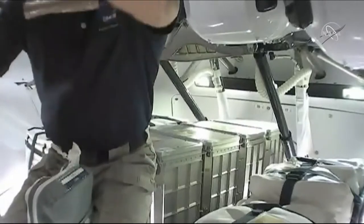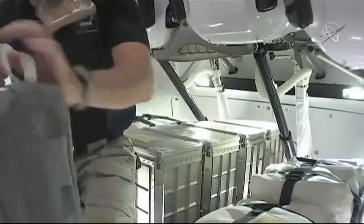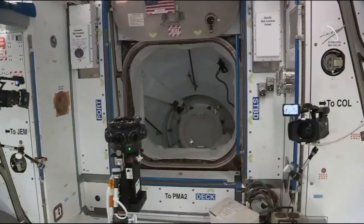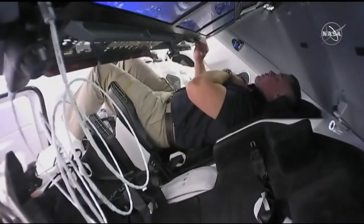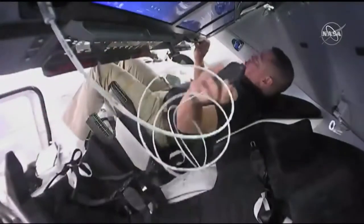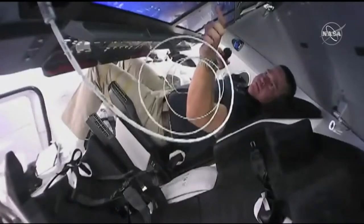Aboard International Space Station, Commander Chris Cassidy has been outfitting Node 2. It's the first node. Once you cross over some of the hatchways, there it is. You can see some of the cameras positioned around to capture the crew coming in to the International Space Station. Much of that work completed at this point. Really, at this point, just waiting for good leak checks between Station and Dragon.